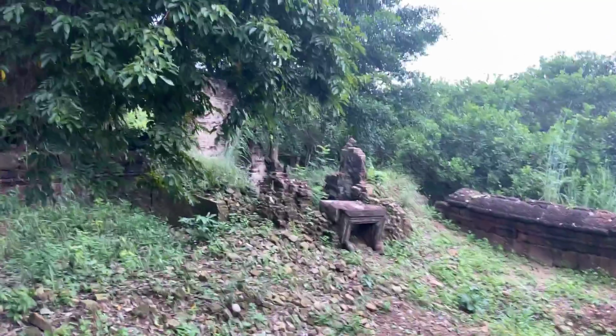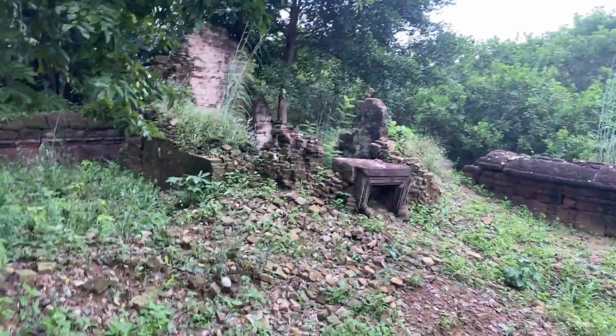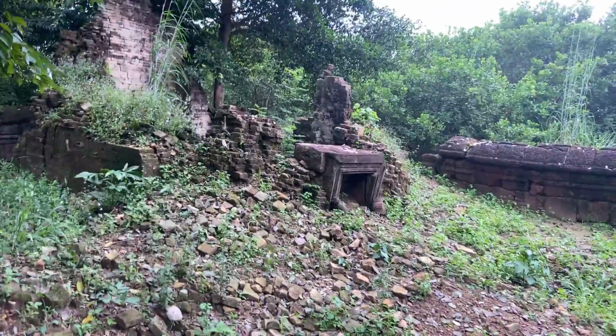So for a small complex, there's a lot. There really is. Almost fell over. There's a bumper bag of fun here. So let's go to the middle one, see what we find.